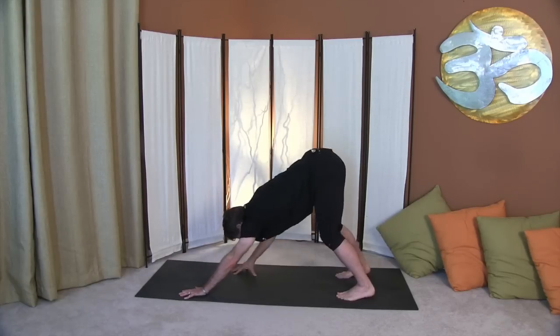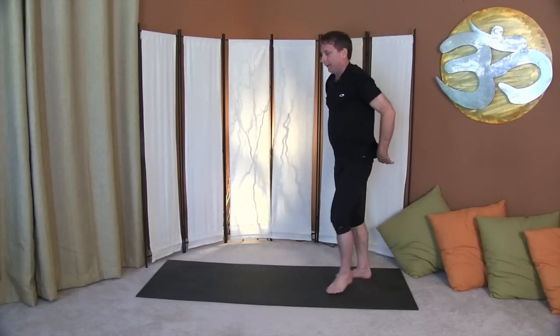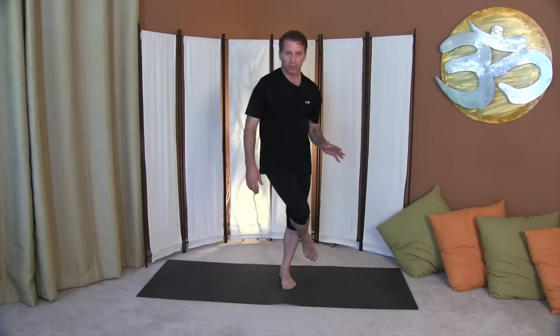And then from here, you're going to walk your hands back and bring yourself back up to standing in the center of the mat. For one more pose, a standing balance pose, the eagle pose. Now this is the one where it's definitely going to take a little bit more of your balance. So I'm going to give you a full-blown version where you can wrap all the way around, and one where you can just cross it up, okay?